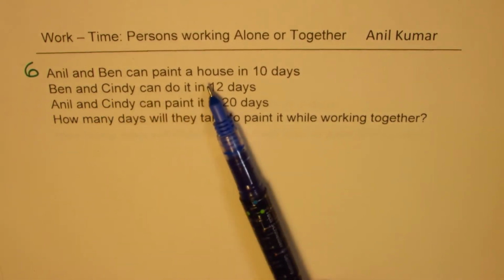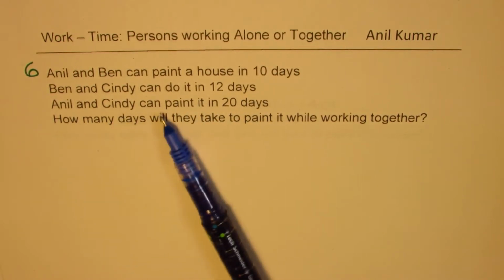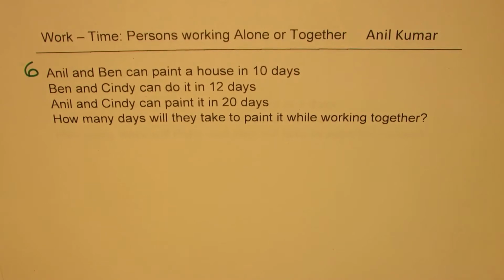Anil and Ben can paint a house in 10 days. Ben and Cindy can do it in 12 days. Anil and Cindy can paint it in 20 days. How many days will they take to paint the house together?